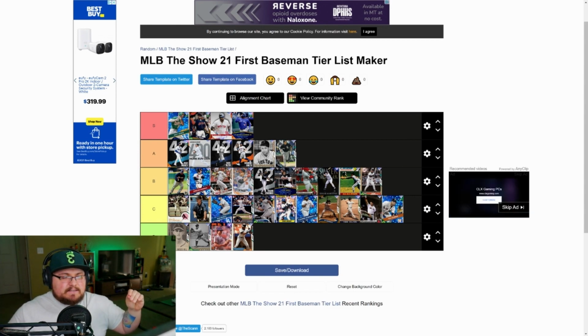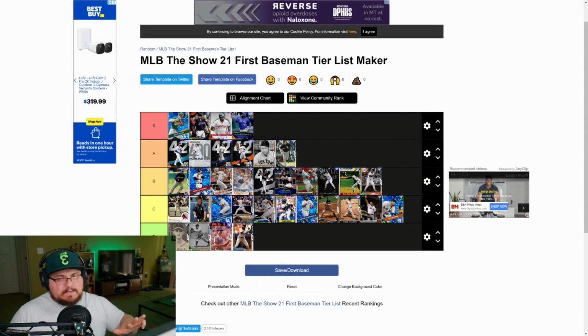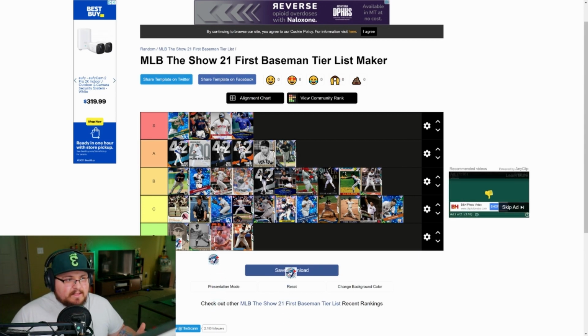I think that those four first basemen, Matt Olson, Thome, David Ortiz, and Vlad Guerrero, are the S tiers right now. Matt Olson is a BR god, and he was unstoppable early in the year. And now with Inside Edge, he still is very good. And I think Matt Olson has the best swing in the game. I really think that Matt Olson has the best swing in the game. But right now, virtually everyone who plays ranked season is using Jim Thome, David Ortiz, or Vlad Guerrero. So I think that those are the S tier cards.